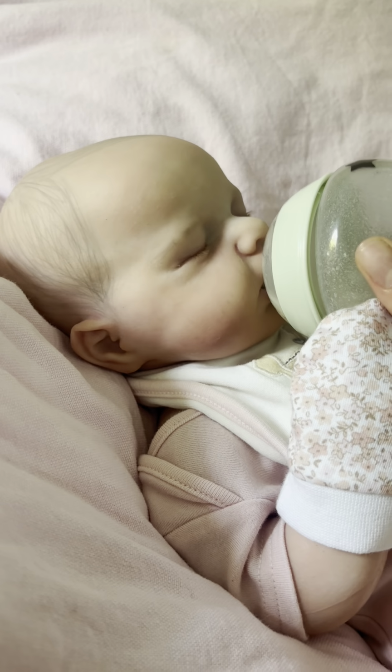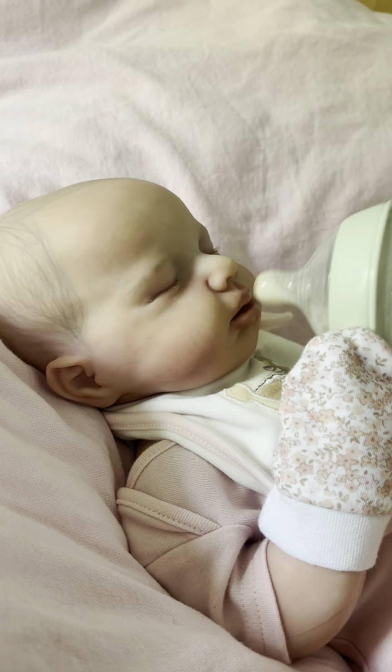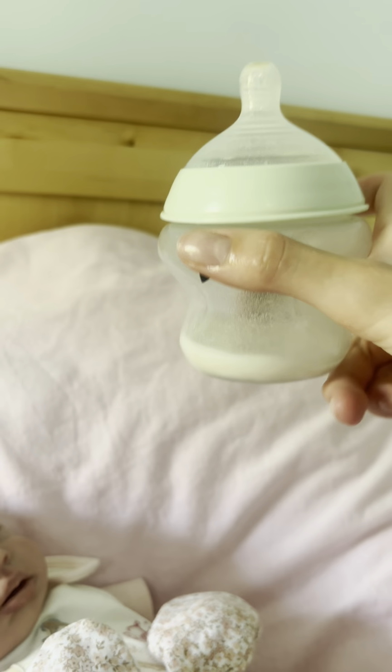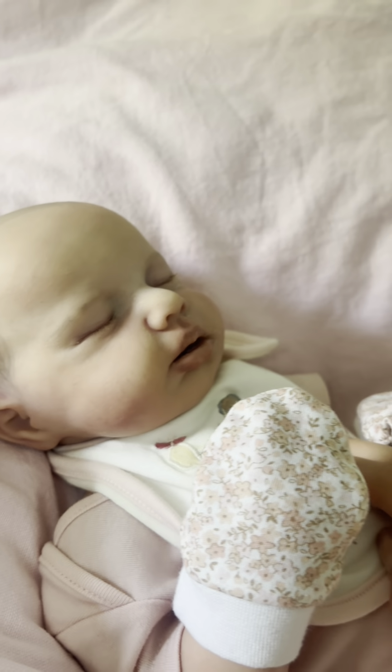Okay, she's been drinking quite a long time and I think that she is done actually, because she has pretty much finished her whole bottle, which is the best she's done so far today. So that's really good. I am going to burp her now really quickly.